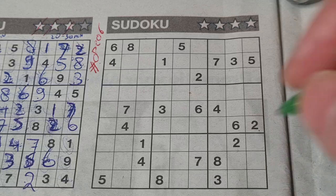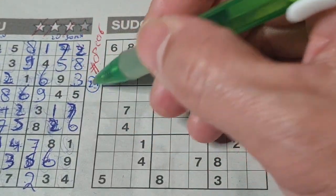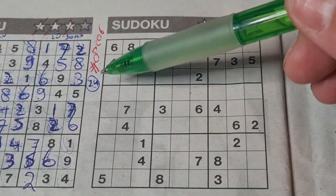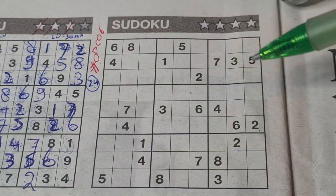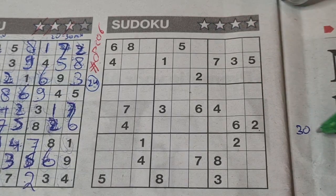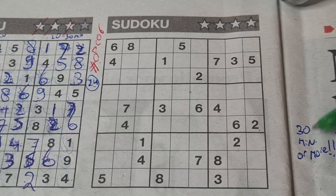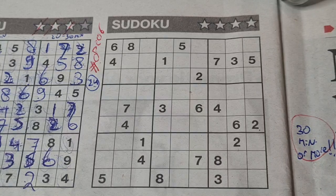This one has 24 printed digits. It's a kind of indication of the difficulty level. The fewer printed digits, the more difficult it will be. But you cannot always say that. Sometimes you have a puzzle with a lot of pairs, a lot of hidden numbers, then you will need more time to solve the puzzle. But for a 4-star puzzle, we need 30 minutes or more to solve. That's my time limit. 30 minutes or more. Is this really a 4 stars? We don't know. We will see.